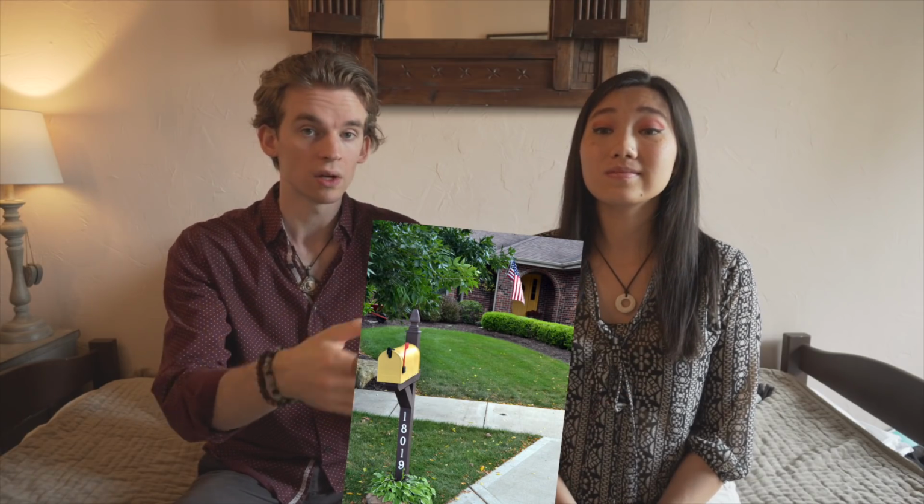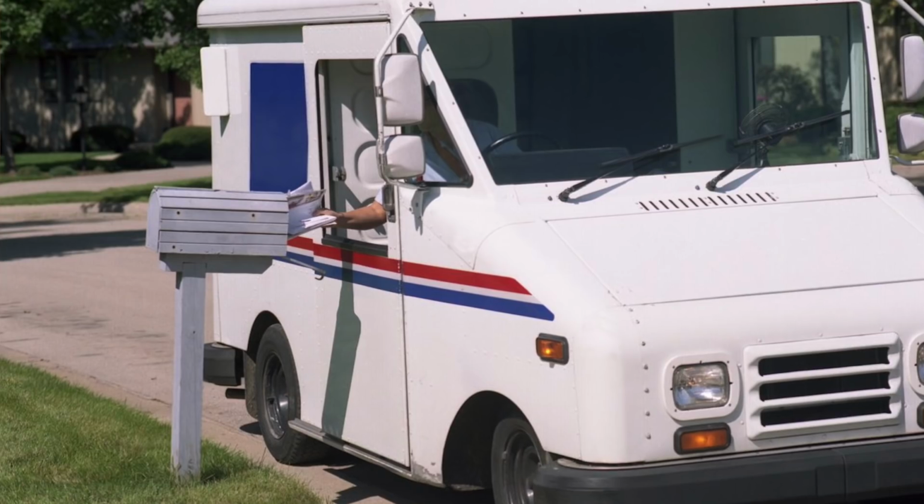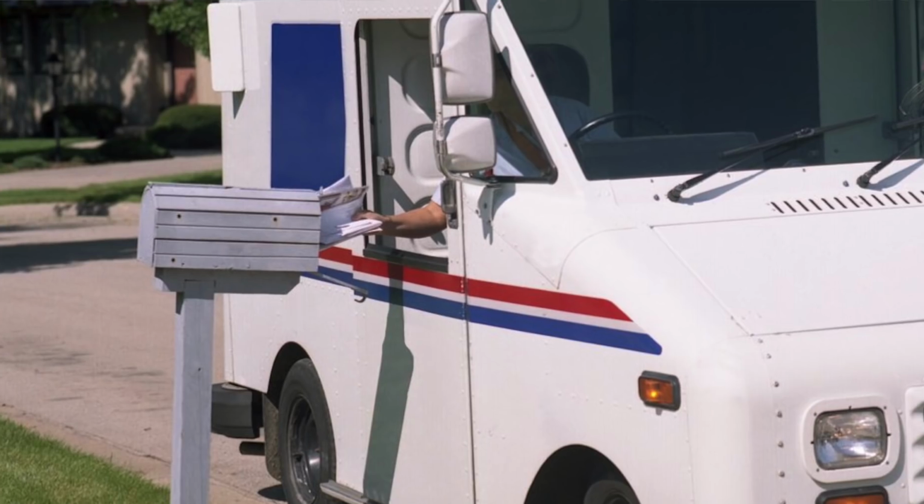Have outgoing mail collected directly from your house. Yeah, unless you live in an apartment building in the city, you're always gonna have a post box. A little mailbox down at the end of the driveway or in front of your house. And when you need to post a letter, you just stick it in there and the postman comes to your house to collect it. And that's also where they drop off the mail that you are receiving.